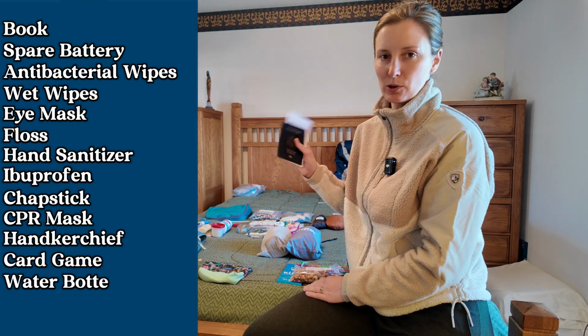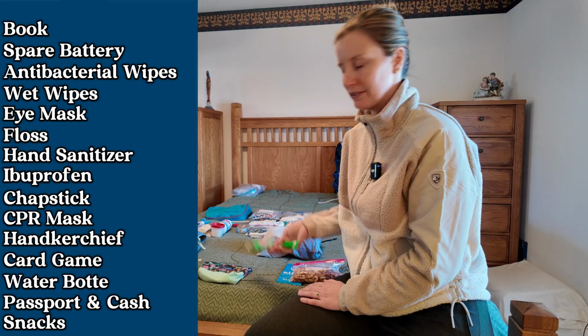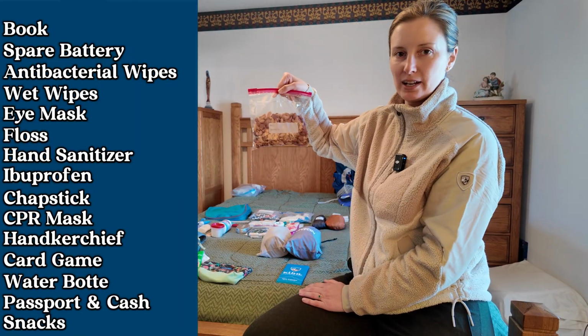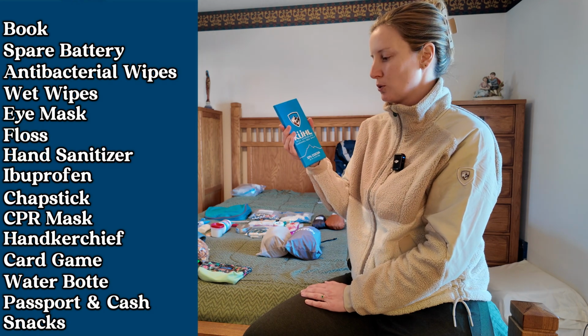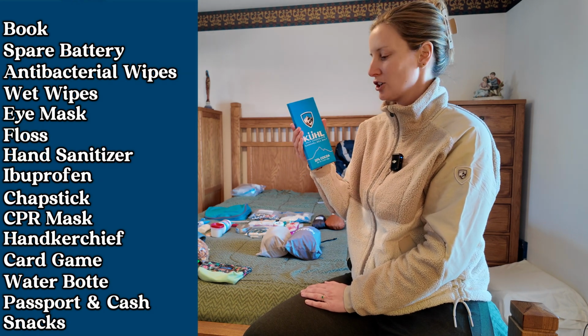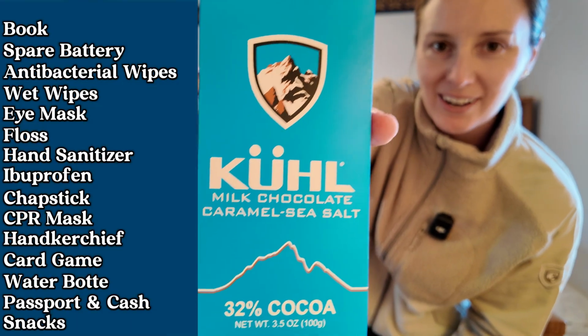And then of course my passport and some cash and snacks. Taking 2 beef sticks, a giant bag of salted mixed nuts, and this awesome caramel sea salt chocolate bar that came in my cool package when I ordered it the other day.